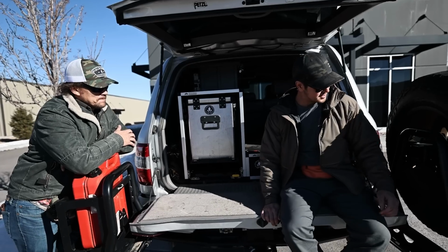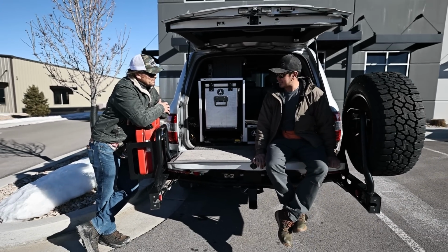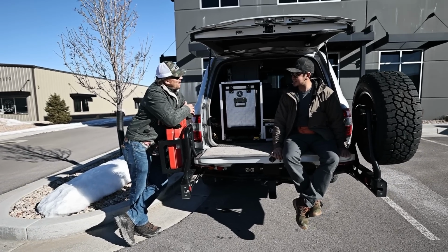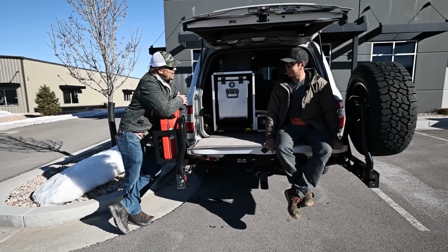Cool. So this is Glover's daily 100 series Land Cruiser. Great choice. My daily is like a 200 series these days. Actually, a Lexus LX 570. That's your thing. Like 'em.